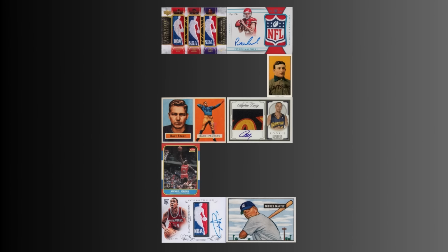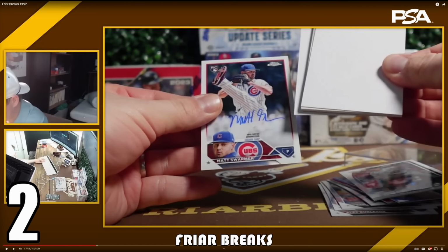At number 2, we are with Friar Breaks, who breaks here on YouTube, and he was opening 2023 Topps Chrome Update Baseball, and this was a Breaker's Delight box.